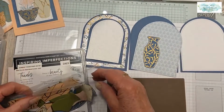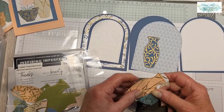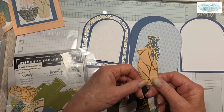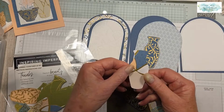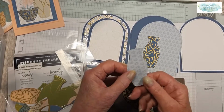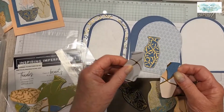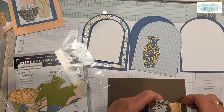So you can do this on any colored cardstock. A lot of these are die cut from the paper, and you can tell when they're die cut from the pot design because they actually have the gold outline showing on the vase itself. Whereas this one, I simply die cut from the paper, not from the actual pot design. So you can flip it and use any design that you want on that. But I like this Kintsugi paper here. And this is another one. I just die cut it from the paper. The possibilities are absolutely endless as to what you can do with these.